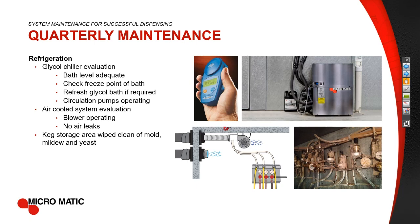There are air-cooled systems out there as well, and we want to make sure that they use a circulating blower, generally to push air through. These are on shorter draw systems. Want to make sure that blower is running. Again, that runs 24/7, so if it dies, your system is not going to perform at all. What can happen with a lot of these is the insulation falls apart on these older systems, so we do get air leaks. We need to make sure that system is airtight.